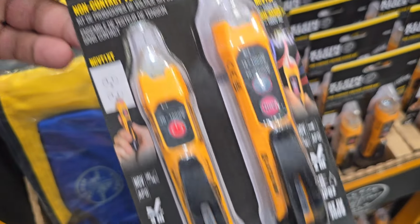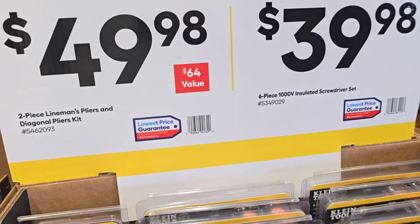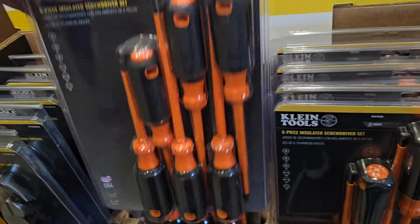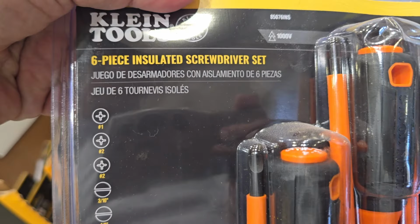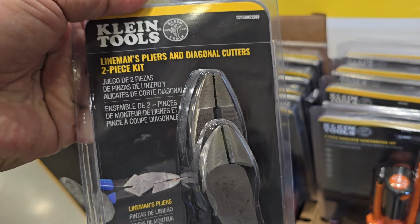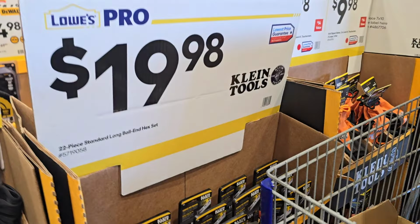Contact voltage tester from the Klein Tools. $49.98 for the 2-piece linesman's pliers, and $39.98 for the screwdrivers. So 6-piece insulated screwdriver set. This one's really nice. And then you got the linesman's pliers, diagonal cutters, 2-piece kit. All right, $19.98 for the 22-piece.